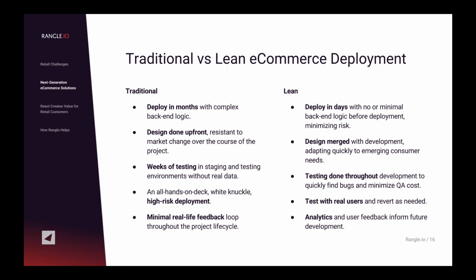It's so hard to do in traditional models. We try to do it up front. We have focus groups. We do little prototypes. We test it with a few users who are not really the cohort or segment we're trying to address, and then we don't have the ability to incrementally improve that. And then finally, analytics built deep into the process and user feedback inform future development.